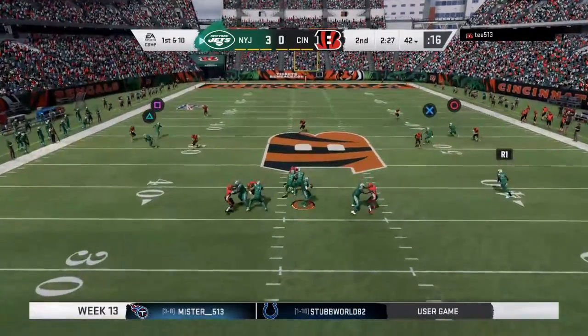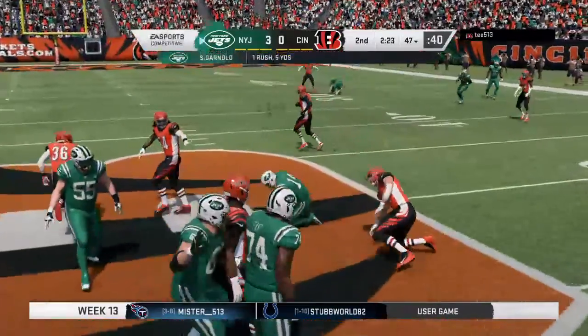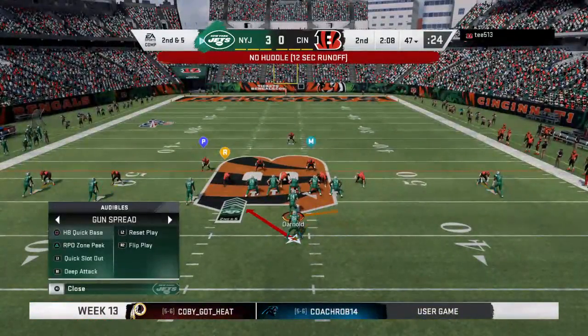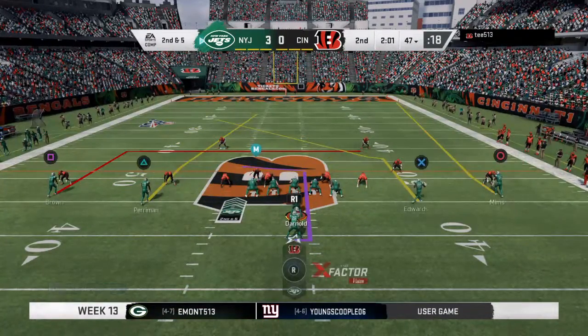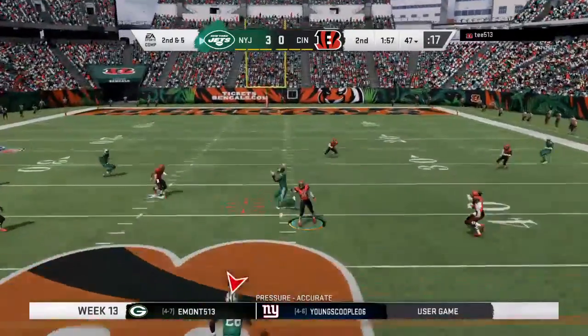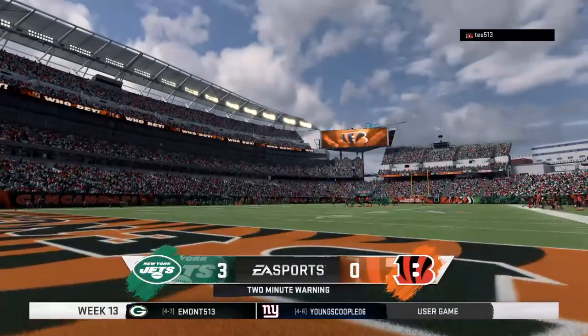Darnold on 1st down. Flushed out right. He'll get 5 out of the scramble. It's 2nd down. At the 47-yard line. Darnold off the play fake to Bell. 2nd quarter action, 1:56 remaining.